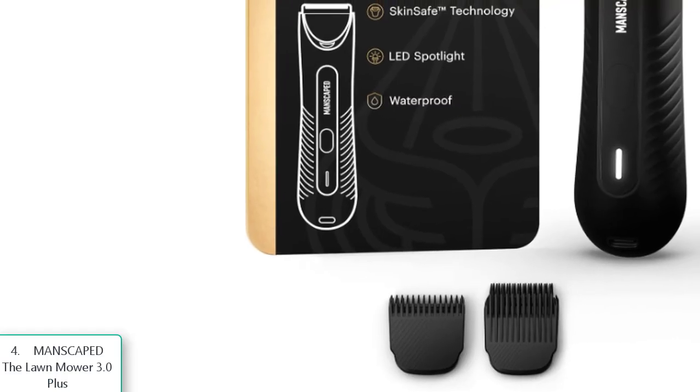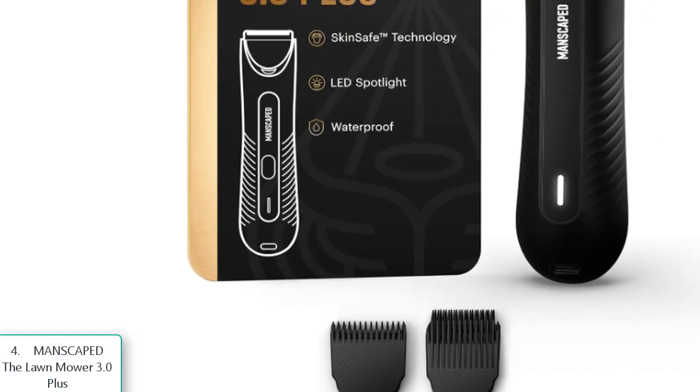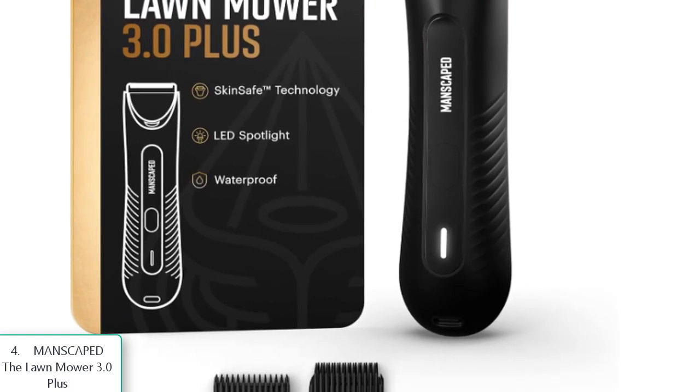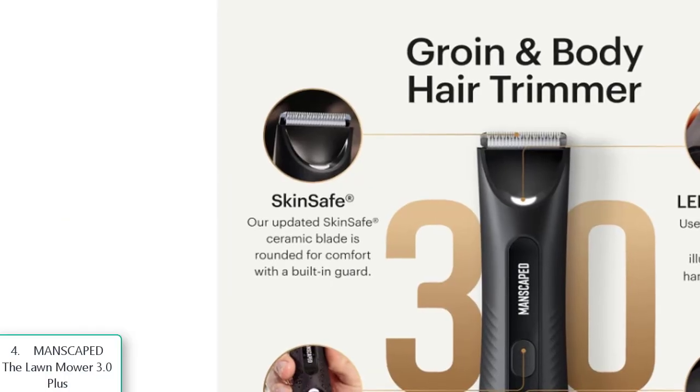Product number 4, Manscaped, the Lawnmower 3.0 Plus. We have the Manscaped, the Lawnmower 3.0 Plus, another fantastic offering from the brand.